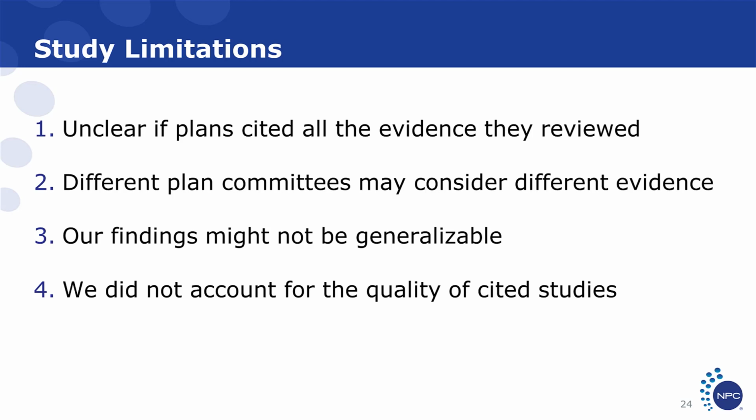And I think also an important limitation is we did not account for the quality of the cited studies. So we look at the types of the studies, but just because a study cites a randomized controlled trial doesn't mean that it's a high quality randomized controlled trial, for instance. We just looked at that study type.